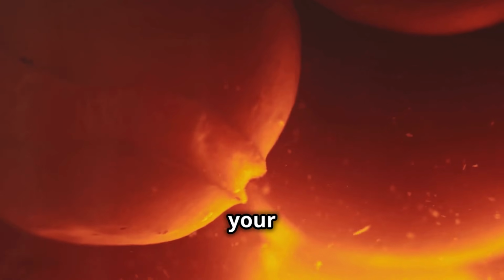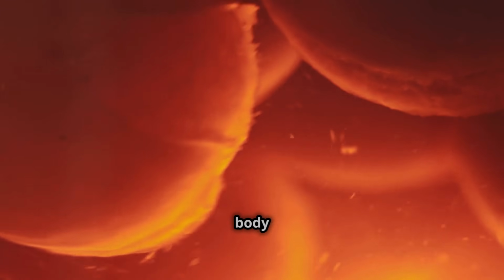By observing the movement of your white blood cells, you can gain a better understanding of the complex and intricate processes that keep your body functioning.